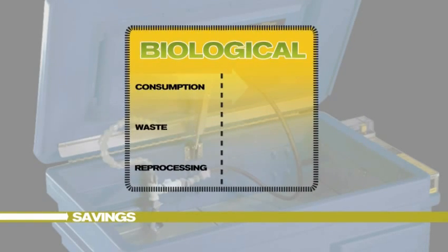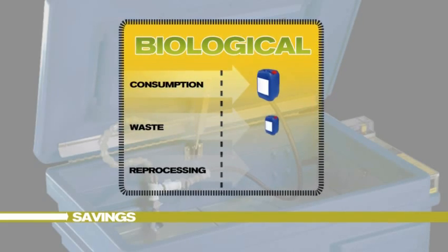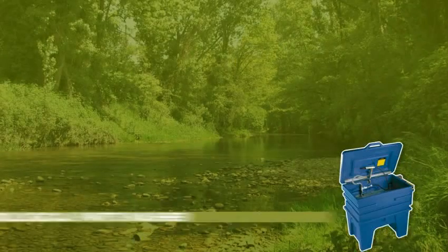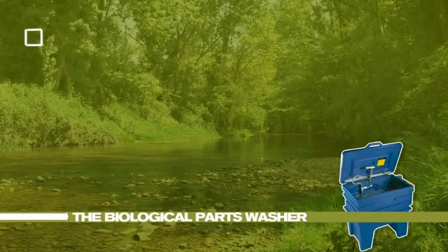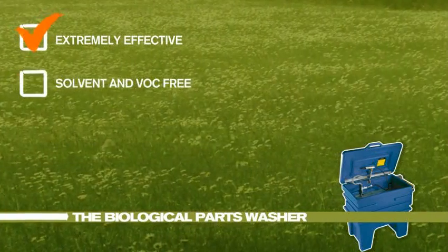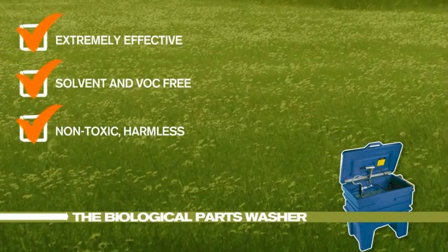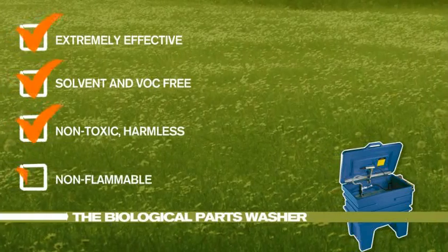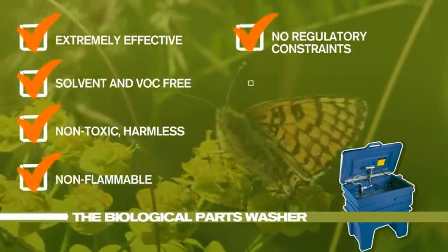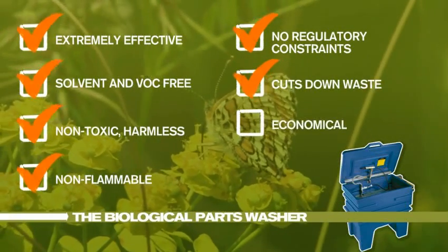The biological washer is economical, minimizing consumption of materials, amounts of waste, and reprocessing costs. The biological washer is extremely effective, is solvent and VOC-free, is non-toxic, harmless, is non-flammable, has no regulatory constraints, cuts down waste, and gives you savings.